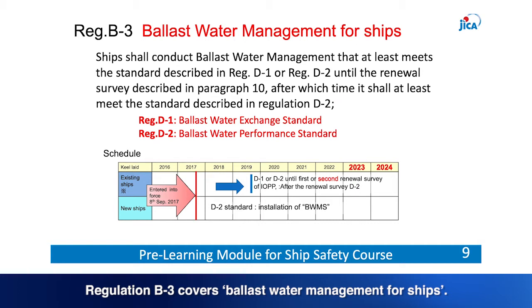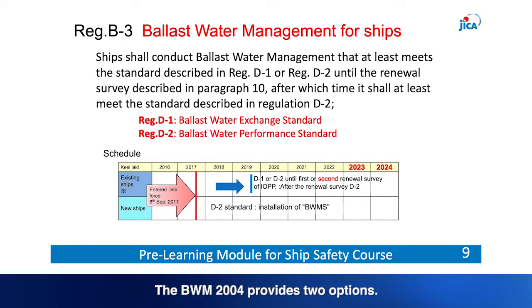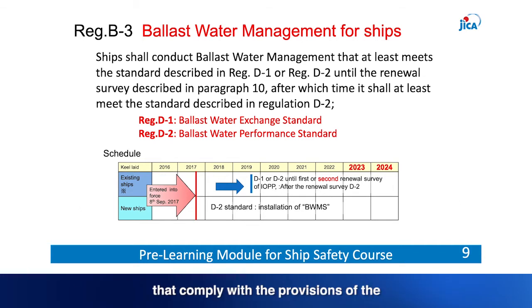Regulation B-3 covers ballast water management for ships. Ships shall conduct ballast water management that at least meets the standard described in Regulations D-1 or D-2. The BWM 2004 provides two options. The Ballast Water Exchange Standard of Regulation D-1 allows ballast water exchange as an interim solution until ships are able to install ballast water management systems that comply with the provisions of the Ballast Performance Standard of Regulation D-2.